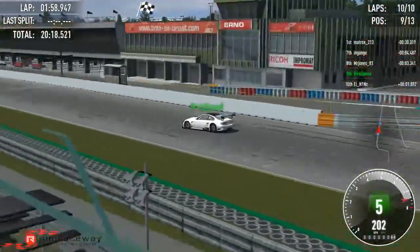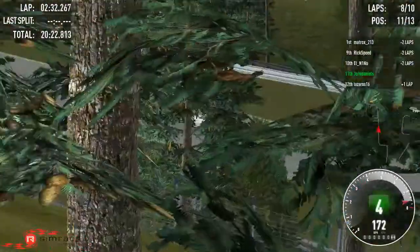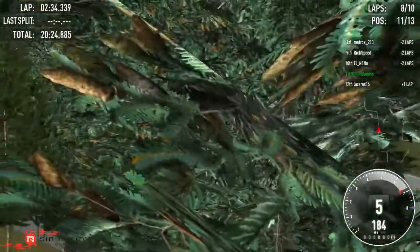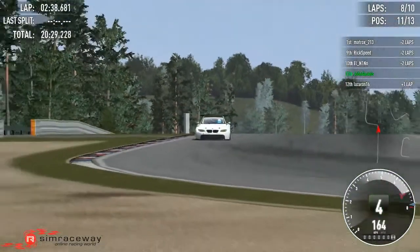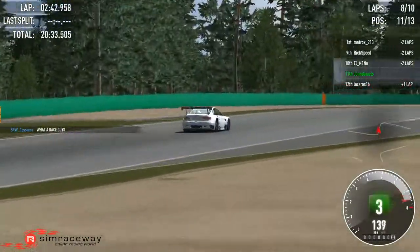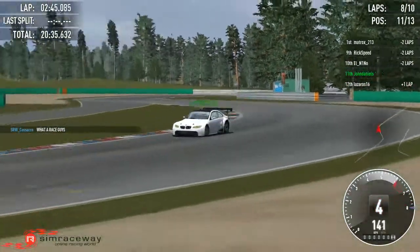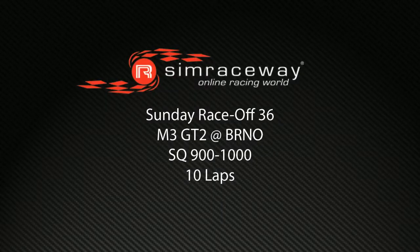4th Daniel C, 5th PA, 6th Fraggle, 7th Engage, 8th Mr. Jones, 9th Rick Speed, 10th El Nino, and 11th is going to be John Daniels. That was fantastic, and the best part is we've still got one more race to go, the 1,000 to 1,100 Skill Quad, and the best part is also that we would still have two more laps left if it was that race, so you really cannot go anywhere.